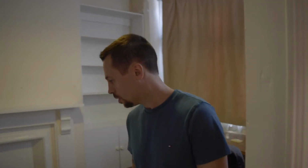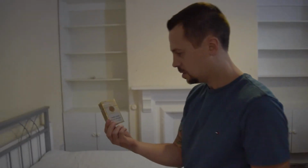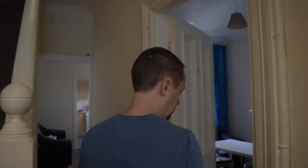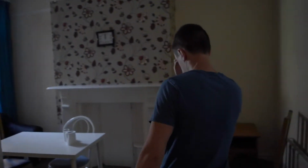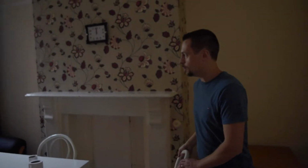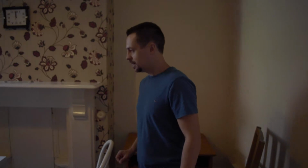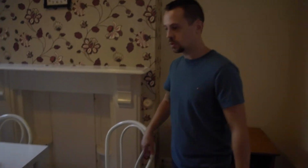It's not a worry. Oh, what's this? I have no idea what that is, but it looks like some nice Chinese cigarettes. Let's go through to the next room. So this right now is a lounge, but actually this will become a bedroom. I'll turn this one into a bedroom as well. It'll make a nice little bedroom, this will actually. But again, all this furniture's got to go. It's all got to go.